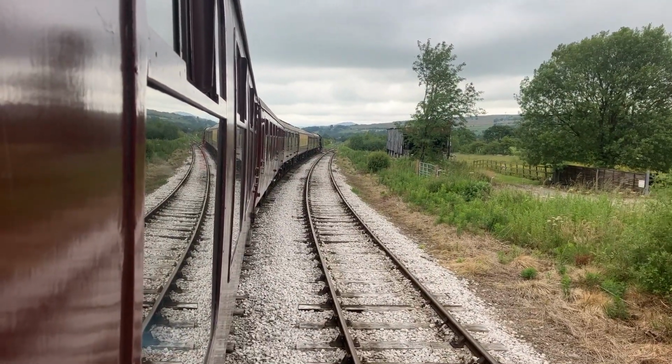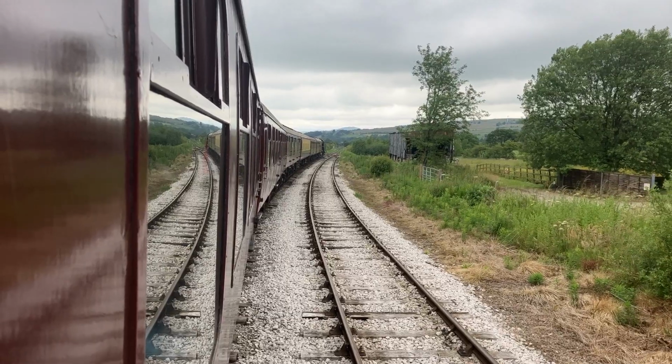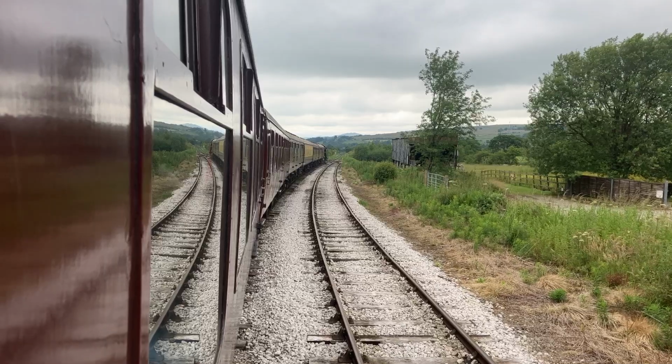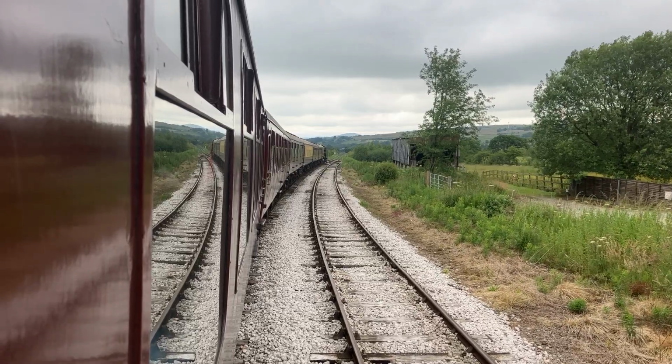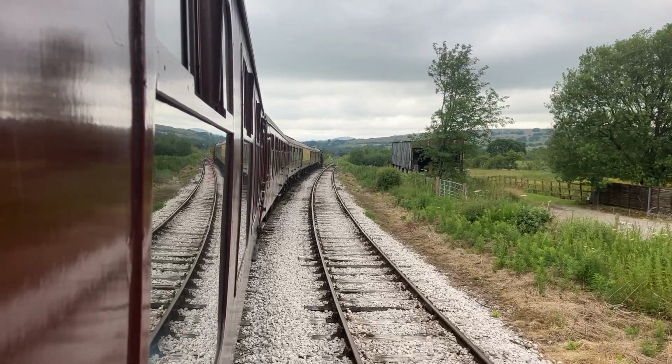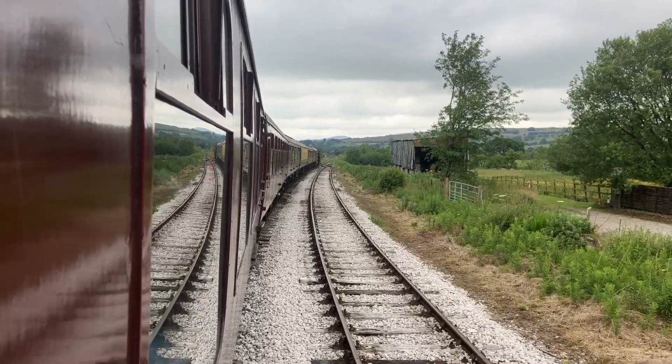And then, once again, it was time to begin the return journey. In a strange way, I quite like these run-round loops in the middle of nowhere. They're very typical of heritage railways, which don't always have the space or budget to build a full station, so maybe I should try to incorporate one on my 00 gauge layout at some point.